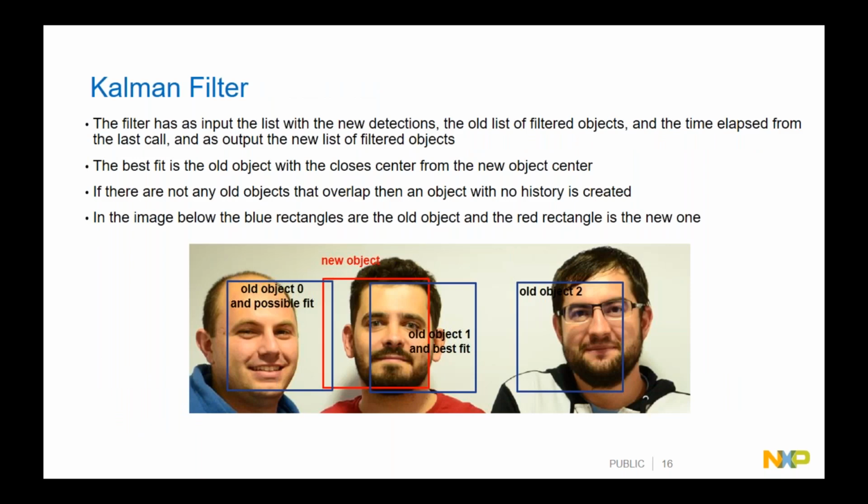Also, to eliminate false detection and to reduce the area for searching various features related to the human faces, we are going to employ the Kalman filter. The Kalman filter is an algorithm that uses a series of measurements observed over time. Those measurements may contain statistical noise and other inaccuracies, and it produces an estimate of the unknown variables. The filter produces estimates of unknown variables that tend to be more accurate than those obtained from a single measurement. So using the Kalman filter, we can eliminate false detection, and we can focus only on the human face to extract additional features. We call this a region of interest.